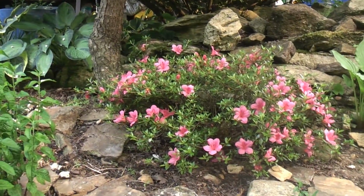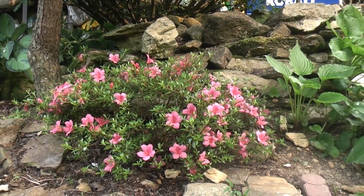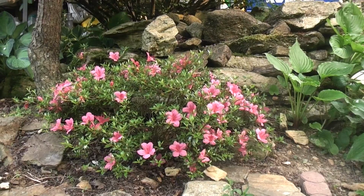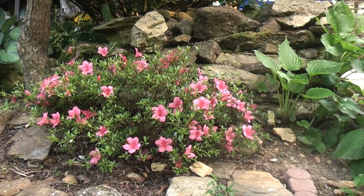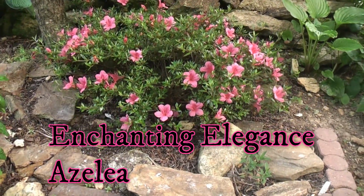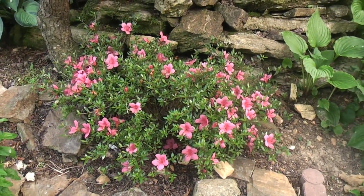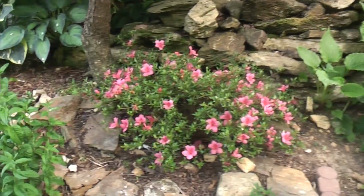And it seems that it's spread out quite a bit from left to right there from what it was a couple of seasons ago. I got it from Kmart before they completely shut down about 4 years ago here in town. And the tag on it said Enchanted Elegance Azalea. So I don't know if that's a common cultivar or what, but anyway, there you go. If you want a low-growing, low-spreading azalea, won't take over the creation, there you go.